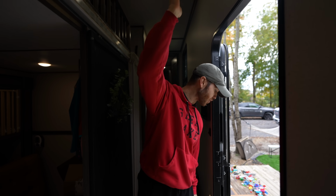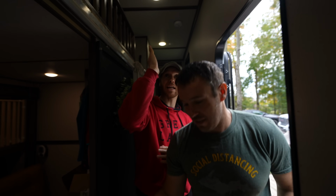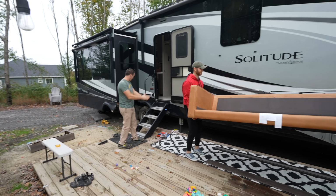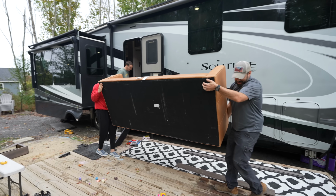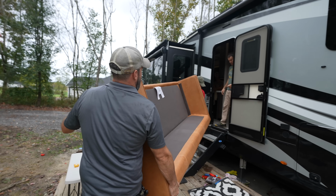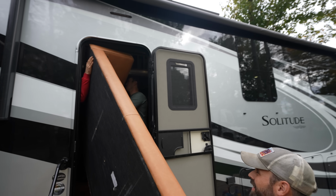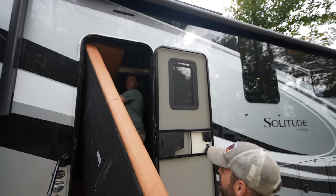It needs to be standing straight up, and then we're gonna turn it sideways, and I just slide it in straight up. That sounds good. There you go, good job. I'm gonna turn it. Yep, you guys are doing good, looking good. Straight up, kind of. Alright. And we're almost done. Yeah, we're done. That's it.